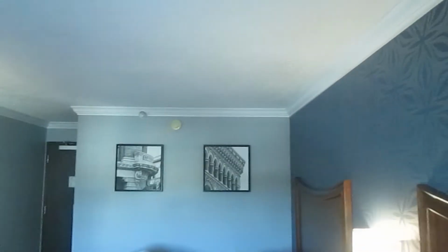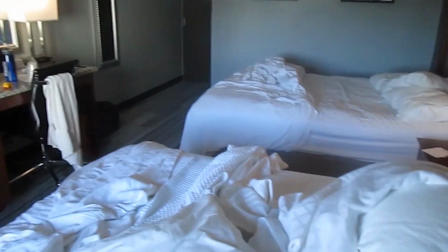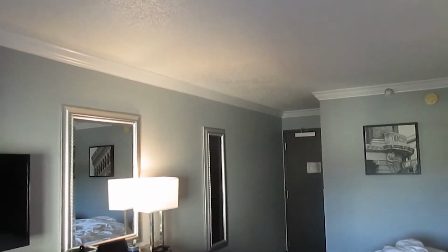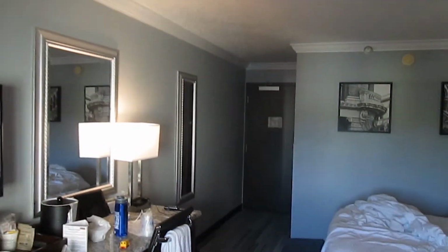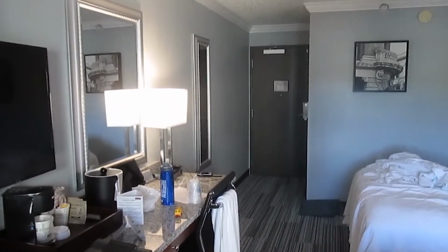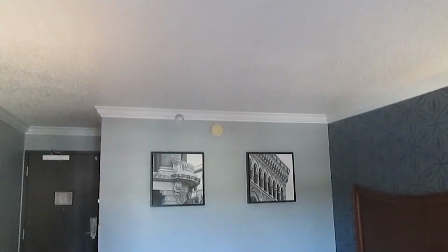And you also have another lamp. If I can, yeah, it works. And this is a view of the room from the side. It's very spacious. And you got some nice artwork as well, in black and white.